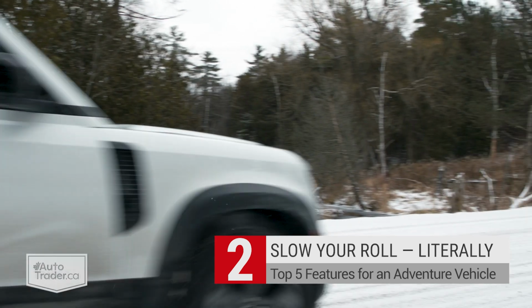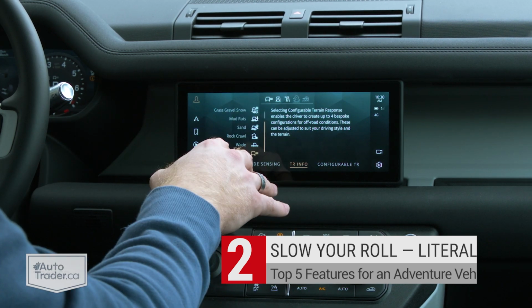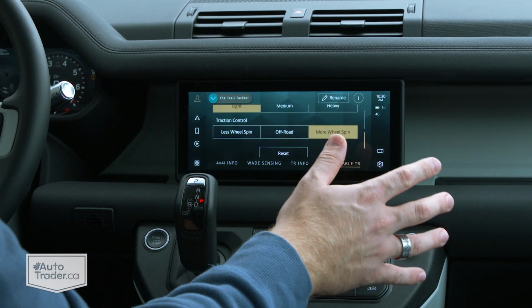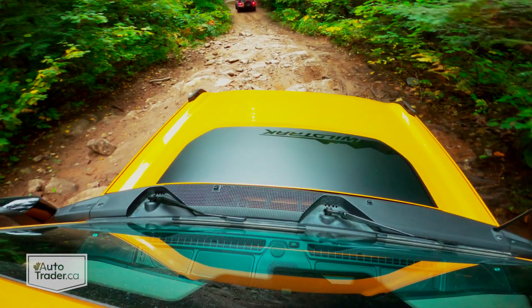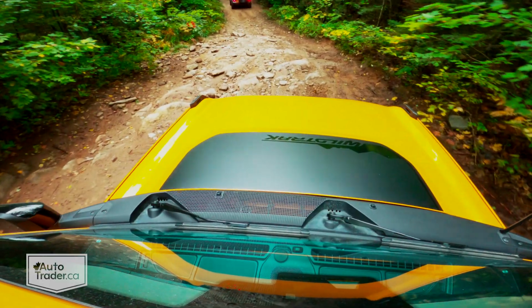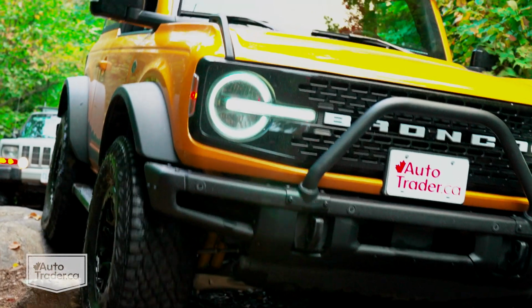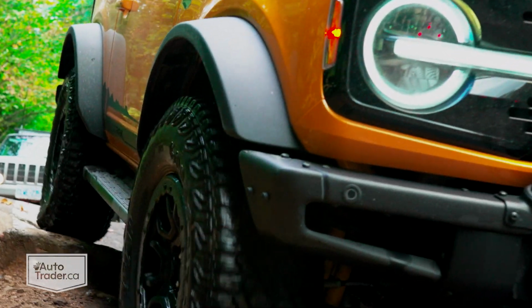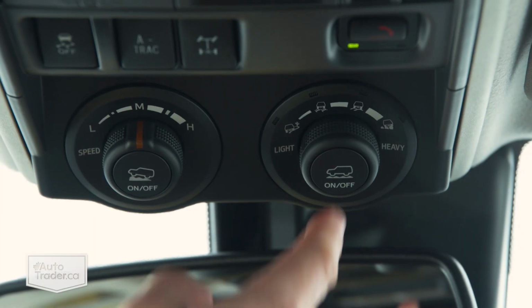From terrain management to hill descent control, even the most hardcore off-roaders come fitted with some form of software-based system these days that's made to improve off-pavement performance. Think of hill descent control as cruise control, but for the trail. It uses the anti-lock brakes and traction control system to modulate speed when negotiating steep and uneven slopes so you can focus on steering.